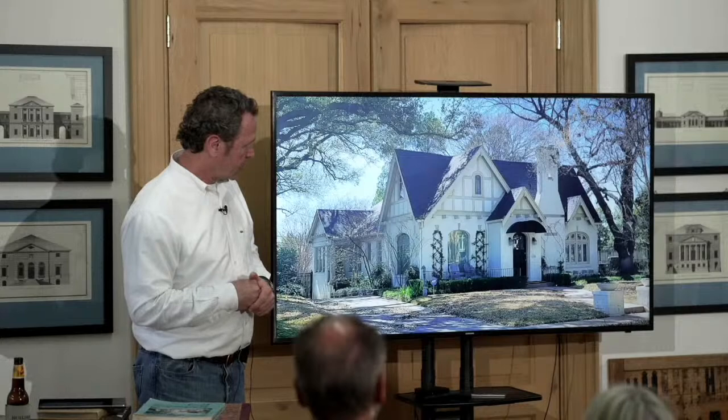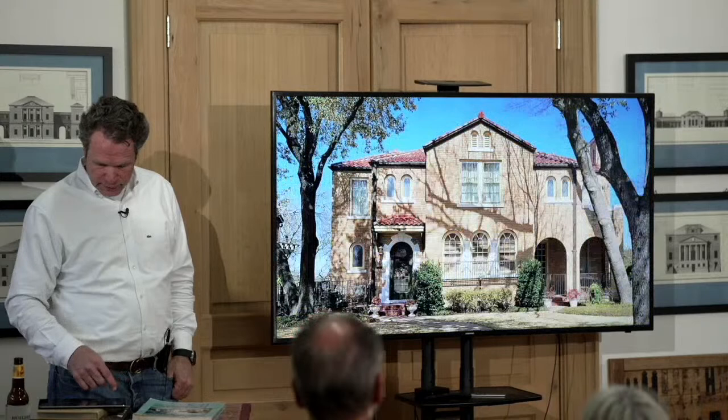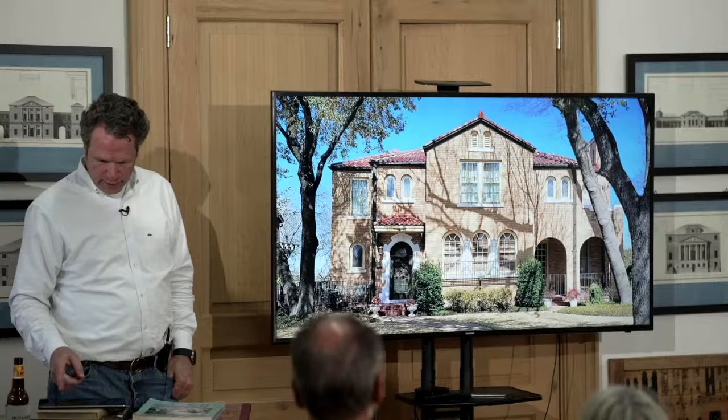This is back in Berkeley. These are bigger houses, right? You're seeing some of those details. That one's a little bit of a miss. A lot of interesting things happening here with the small windows and roofs and everything else.